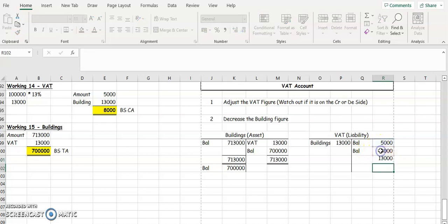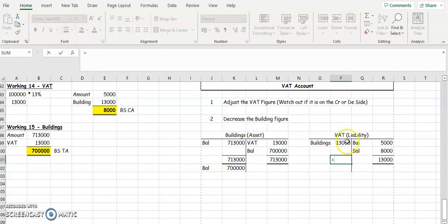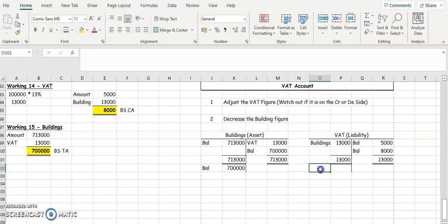And when we bring the 8,000 down to the debit side for the next period, it's going to be our opening balance, which is going to be 8,000. And that's going to go into your VAT account as a balance sheet as a current asset.